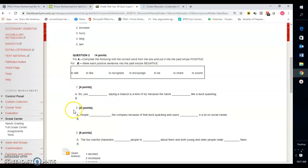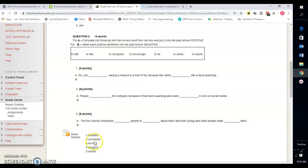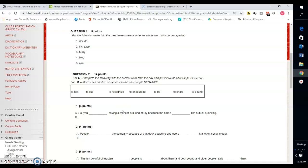But the next one, there are 3 questions, and if you just read the instructions, it might help you as well. The first one has to be in the past tense positive, and then they have to rewrite the sentence in the past tense negative. So this person, for example, the first one, she hasn't done the negative, and so "you was" is incorrect. You will see by looking at the sheet it's "you were", so she's lost the 4 points for the first one.